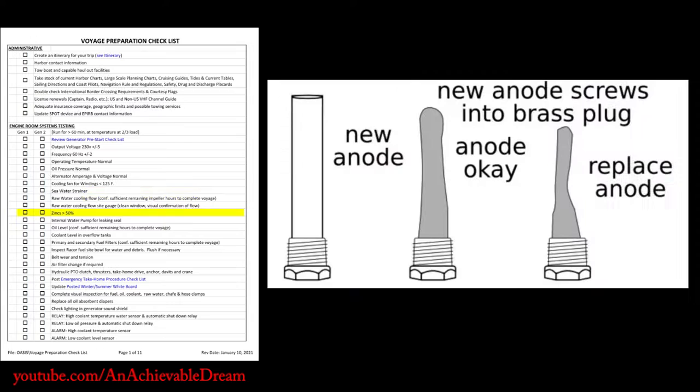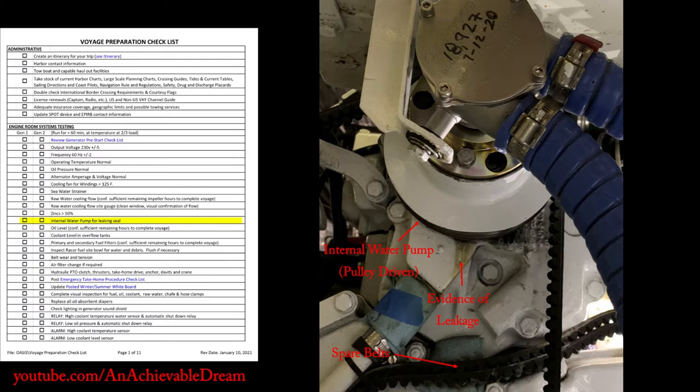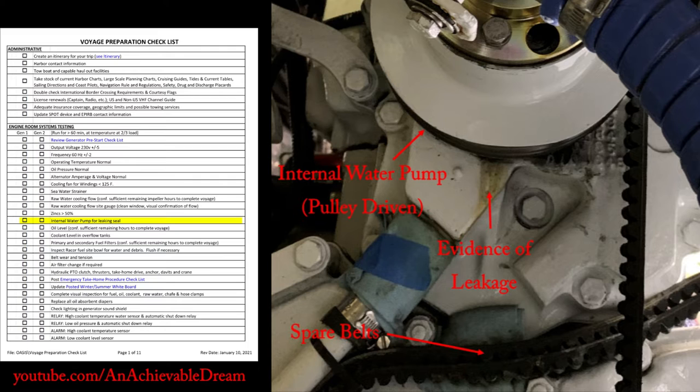Changing zincs is very routine. It's not a step, though, that you want to skip, as you will eventually end up spending well over $1,000 to save $3 on a zinc. Internal water pumps typically start to leak at about 3,000 hours, especially if your coolant chemistry is off. Otherwise, we have found that ours start to weep at about 7,000 hours. This particular pump, shown in the picture, has 10,000 hours on it, and we closely monitor the leakage rate at each oil change. If we were headed overseas, this pump would be changed out.